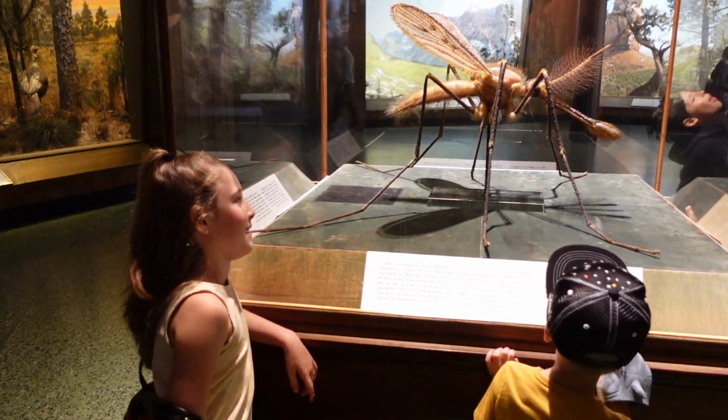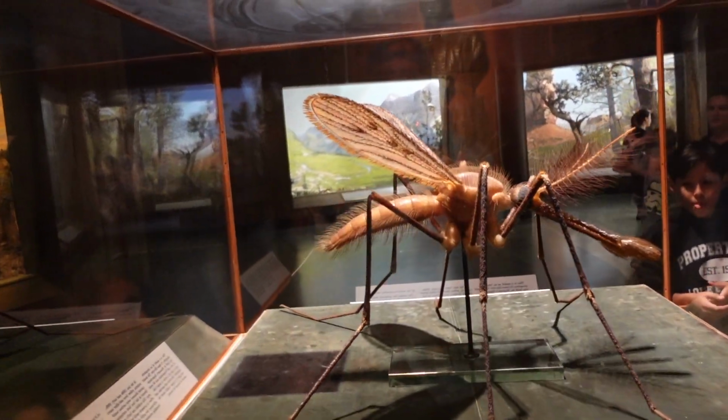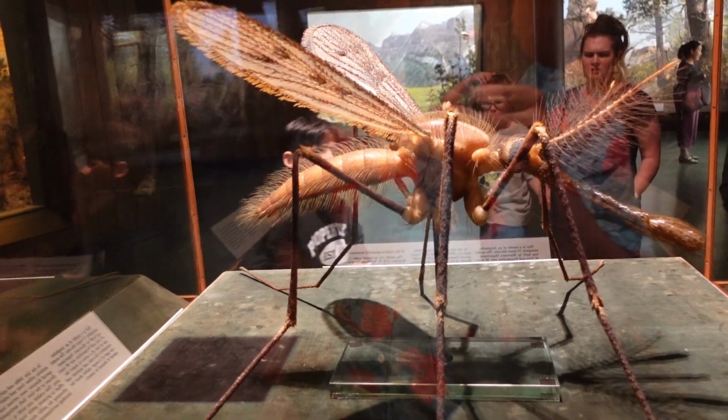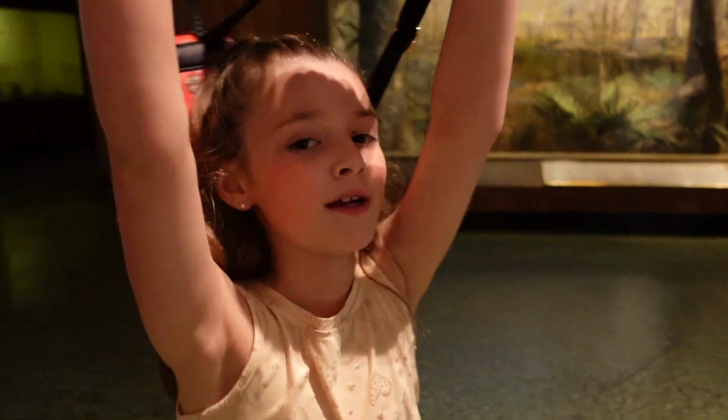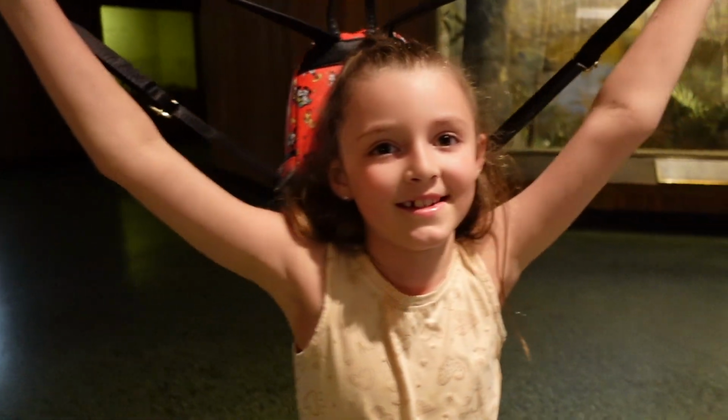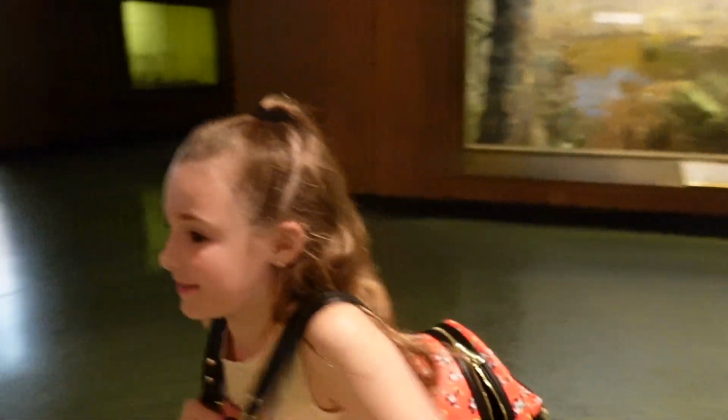That's one big mosquito. Imagine that. Imagine if that was real. That would be pretty crazy. Yeah, it would be flying around. Yep. When we saw it, I'd go rushing in the house. Me too. I was like, nope.